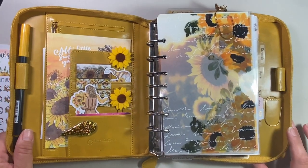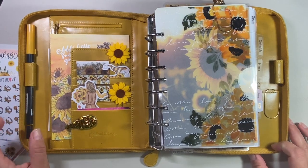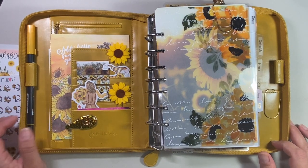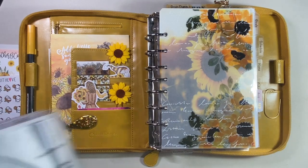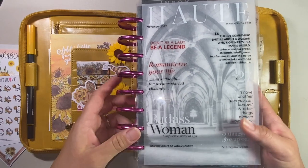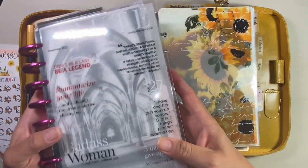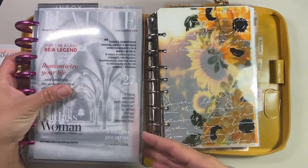Now, I don't have my business section in here anymore. So you guys might be elated to know, or you might be sad to know, that I won't be doing the business section. It has been an interesting adaptation for me to plan in a separate planner, but I have been loving this planner. You guys, I'm obsessed.